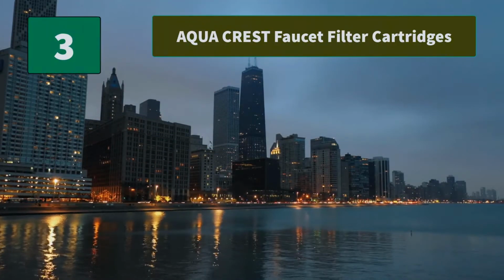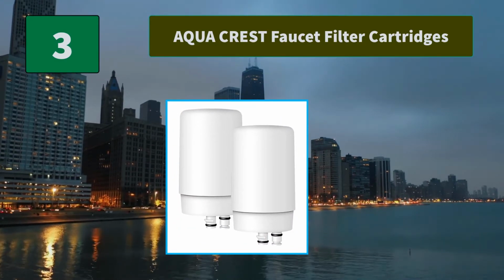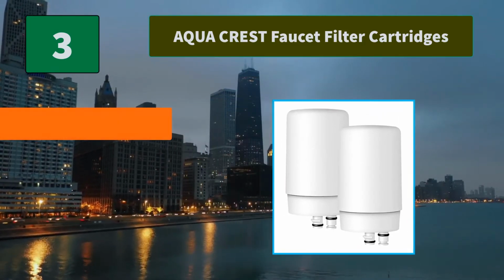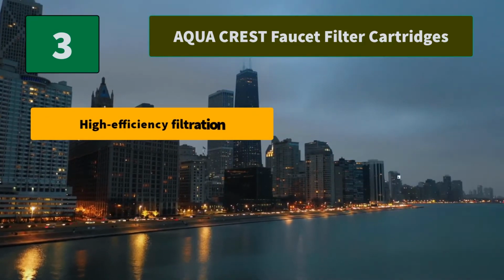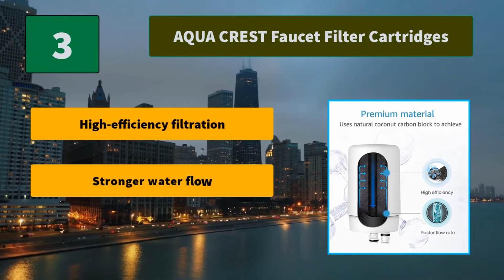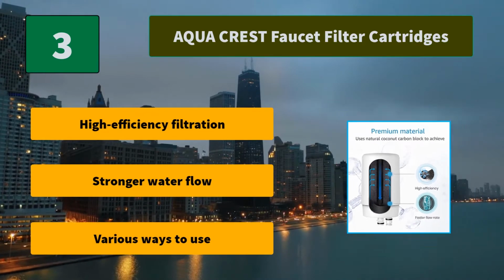Number 3. AQUACREST Faucet Filter Cartridges. AQUACREST Faucet Water Filter uses premium natural coconut activated carbon block with a removal rate of chlorine up to 99%. It is also tested to reduce heavy metals. Main features: high efficiency filtration, stronger water flow. Various ways to use.